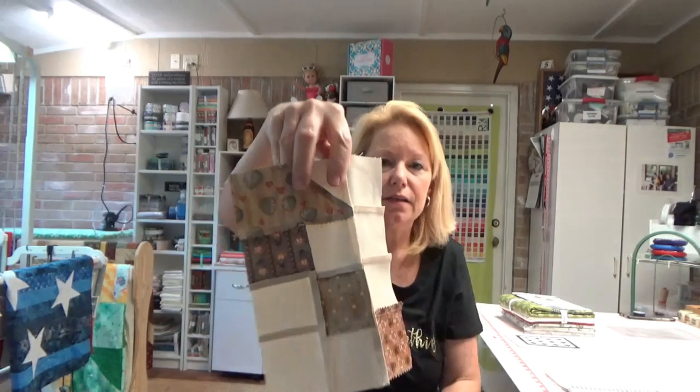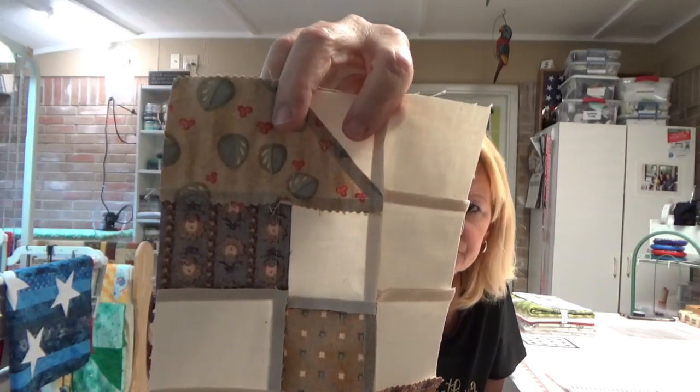Here's the back. You see the back? And what to do when you have seams, of course the seams match up because you try to nest them. But there's, that's Blue.